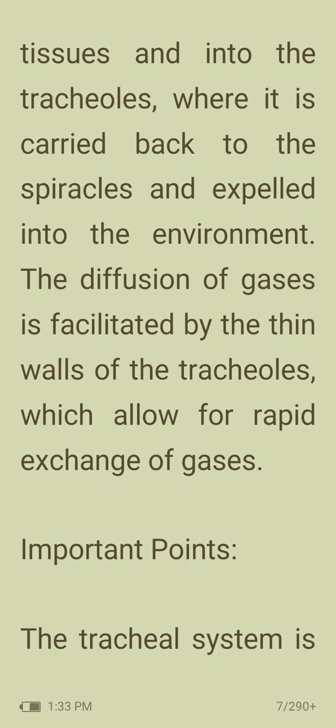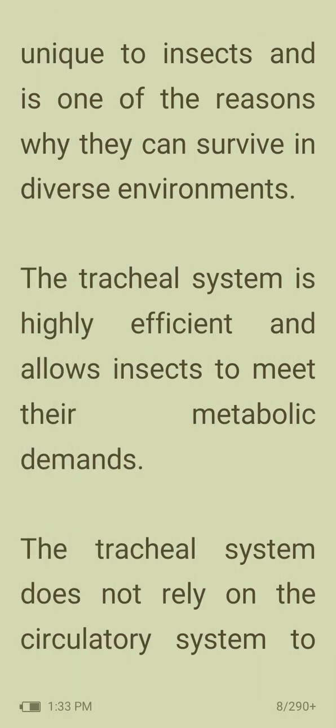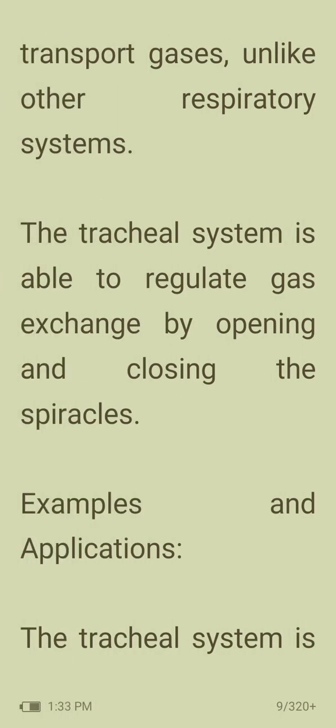Some important points are also associated with this. The tracheal system is unique to insects and is one of the reasons why they can survive in diverse environments. The tracheal system is highly efficient and allows insects to meet their metabolic demands. The tracheal system does not rely on the circulatory system to transport gases, unlike the respiratory system of other animals. The tracheal system is able to regulate gas exchange by opening and closing the spiracles.